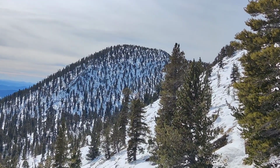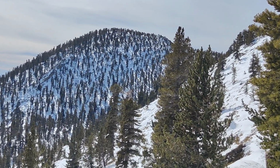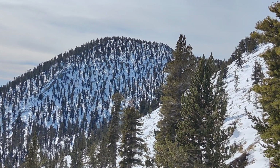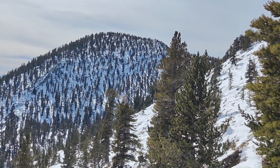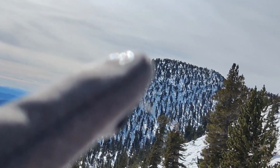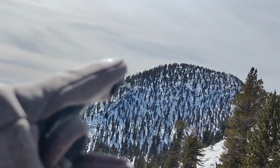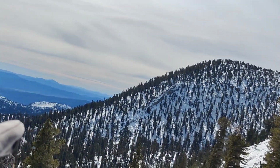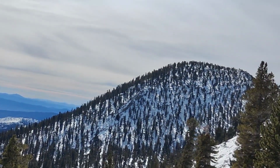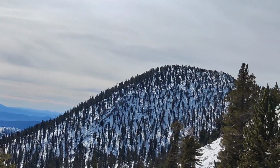Here's another view of Jim Peak on the Jacinto Peak Trail, just below the saddle between Miller Peak and Jacinto Peak. I was thinking about following the ridge to get to Jacinto Peak and Jim Peak, and then go down on the other side, the south side, and then follow the ridge to get down to Wellman's Divide over there. I'm not sure the snow is good for that. I shall see.